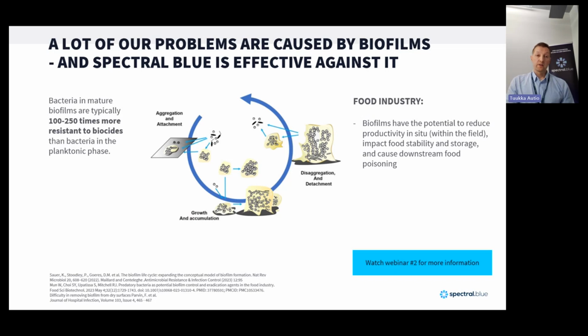The good news is, though, that blue light penetrates several translucent materials like water, and it can also penetrate the protective layer of biofilms, and it can affect the pathogens inside the biofilm and eliminate them. You might need a longer time and a longer energy dose than normal, but if you use blue light in a continuous manner, that's not a problem.